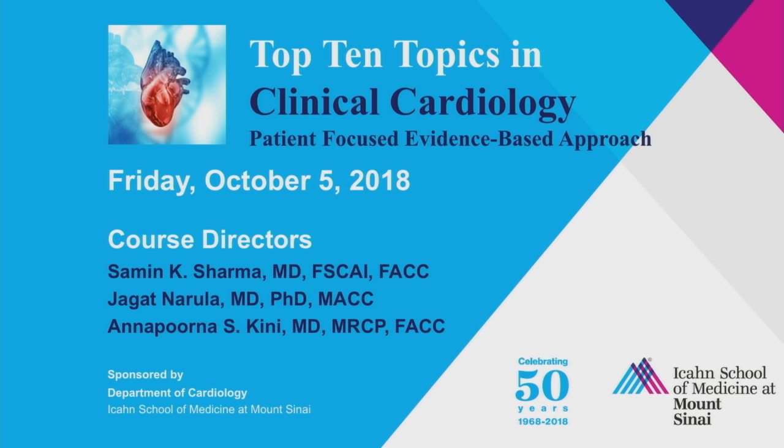Secondly, where is the evidence that the antiplatelets do well? Look at the COMPASS study. Platelets alone versus the novel anticoagulants versus both of them, you'll clearly see that combination does better than that.